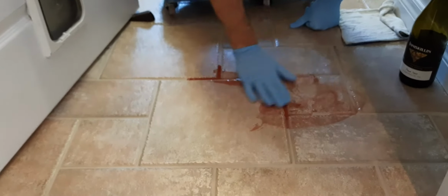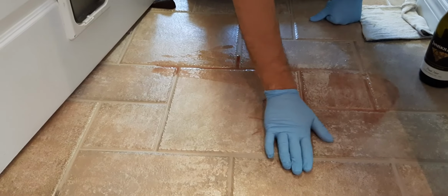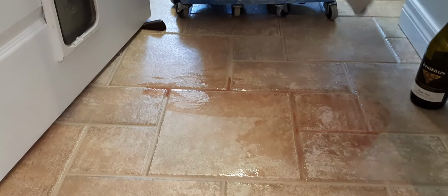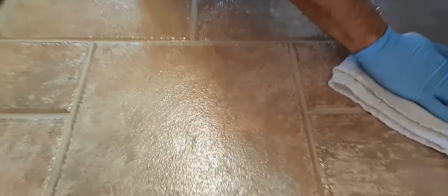You can rub it in, you can leave it overnight, and this will always wipe up just with a wet cloth. Perfect every time.